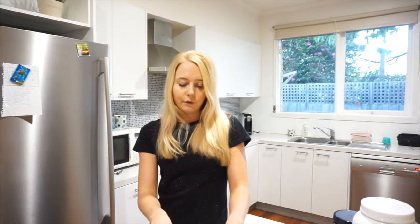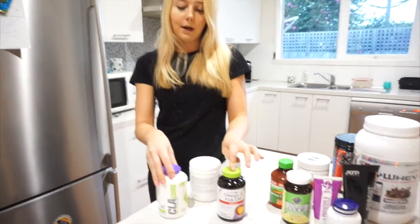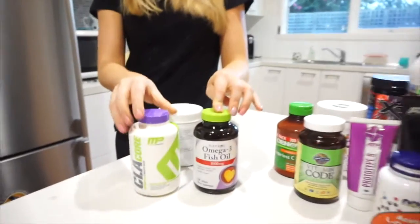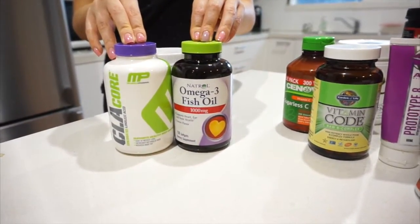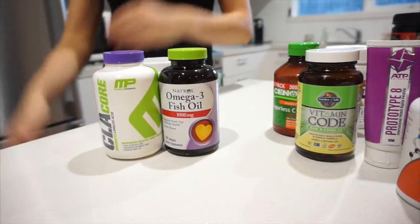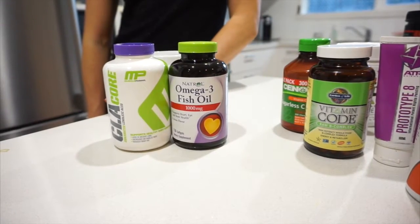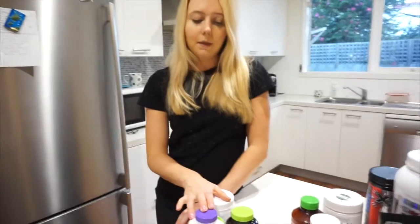Getting in my essential fats, I'm taking 3 fish oil capsules a day, 1,000 milligrams, and also CLA. So I take those 2 in conjunction 3 times a day with my meals. CLA basically, they do say it helps to prevent muscle wastage and reduces fat, but I just take it to make sure that I'm getting enough of my fatty acids and essential fats in my body, and again to help reduce any muscle breakdown.